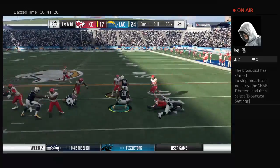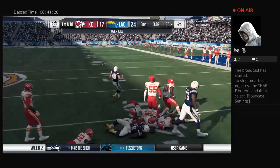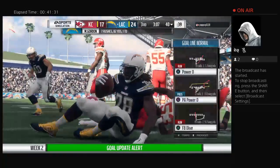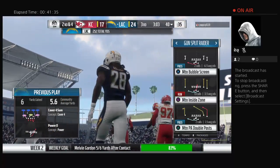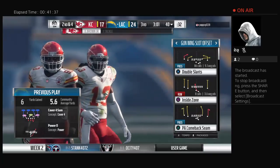Now the handoff comes to Gordon. To the 40 and no further. The razzle-dazzle, though, got him a couple extra on the play. He'll get a nice chunk there on the first down run, and it's 2nd and 4.